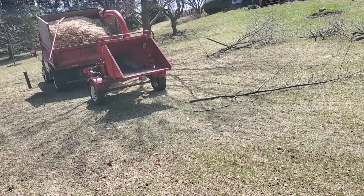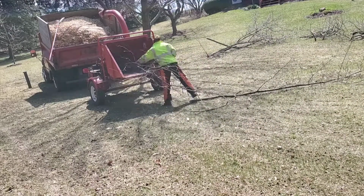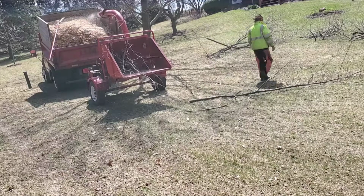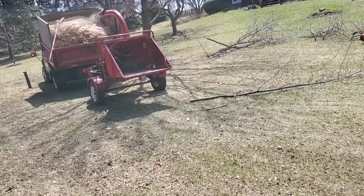and then I had some suckers to remove on some various trees and so forth. A lot of little stuff I had to do today. But anyway, here's a little bit of footage of what goes on with the tree chipping part of my service.